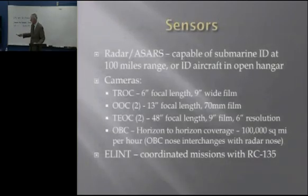Okay, the sensors, I mentioned we had several. We had an advanced synthetic aperture radar system. This was a radar that made images so detailed they look almost like photographs. At 100 miles range, if there was a submarine on the surface, you could identify the type of submarine. Or you could look in an open hangar door and tell what kind of airplanes are sitting in the hangar at 100 miles. So that's like looking at Phoenix from here and saying what kind of car's driving on the street. Crazy.